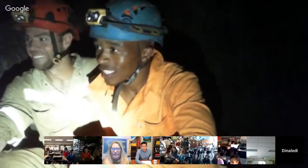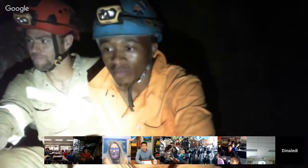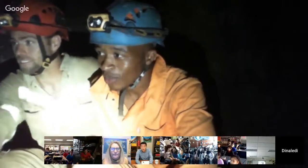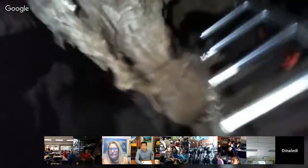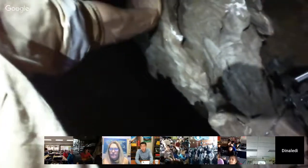Camera's on you guys. All right, there are many dangers you can face while excavating because there's rocks everywhere, and I'm going to move the camera a bit. If you can look at this here, this is a ladder. So you need to sit on this because you don't want to destroy the excavation site.